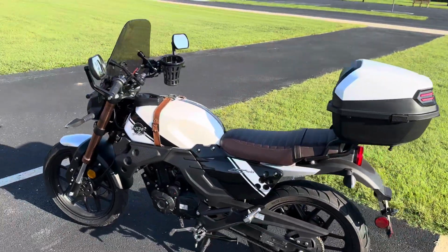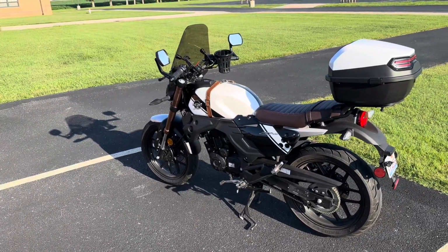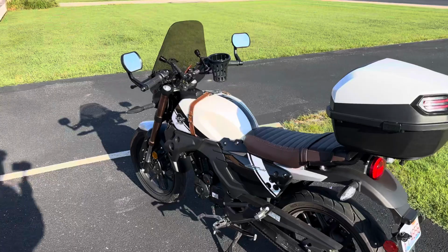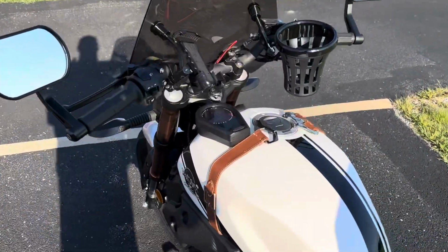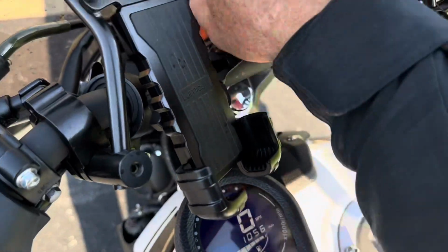It does everything well. I can cruise the highway. I've even been on the interstate with it. So the things that I do really like, one of the things is it has this flip up gas cap. Here, let me show you.